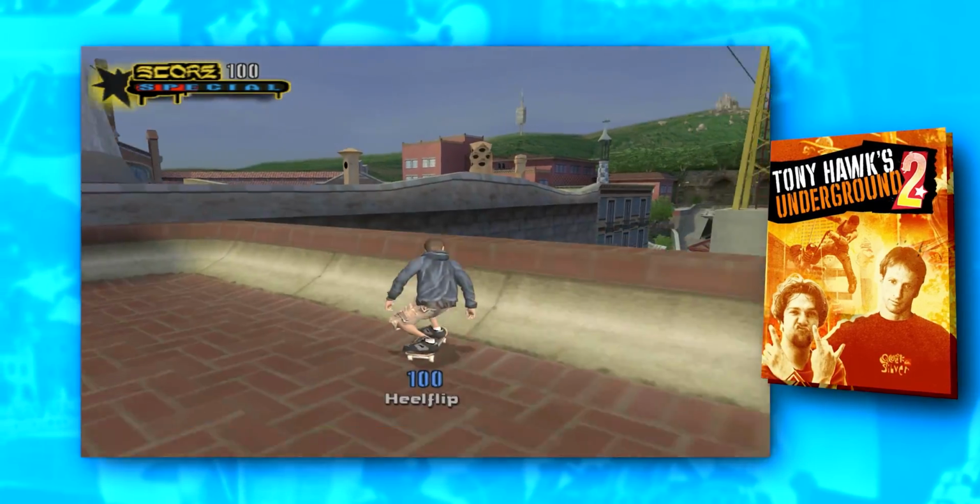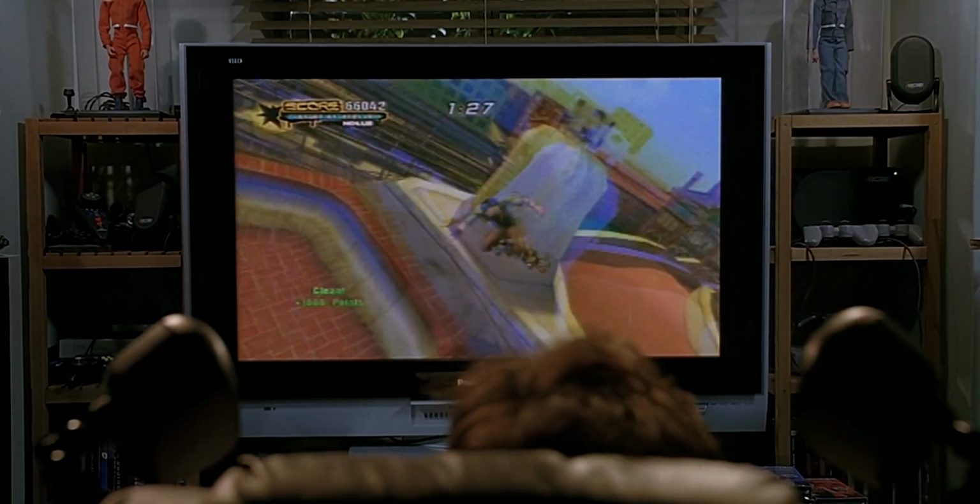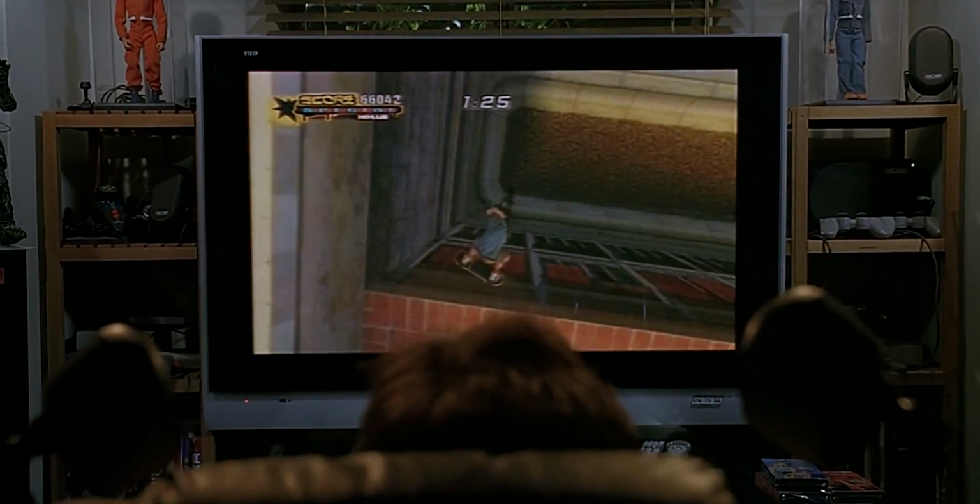So the game Andy is playing is called Tony Hawk Underground 2. Specifically, he's playing on the Barcelona level. I think one of the reasons this game was picked was because it featured widescreen support to match the large widescreen TV that the character is using.